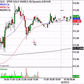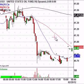And we'll go back to oil quickly. You can see it here on the USO, trading up a little bit, just underneath the 41 level. So again, gold, silver, oil holding up very, very well. If the dollar moves lower, these commodities will trade higher. So keep that on the radar going forward.